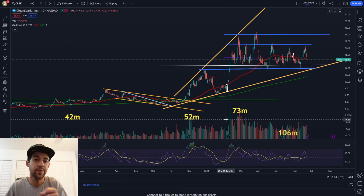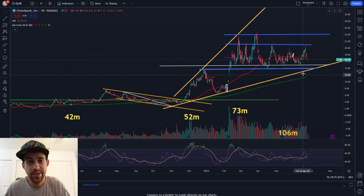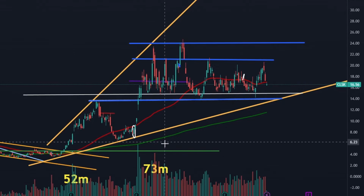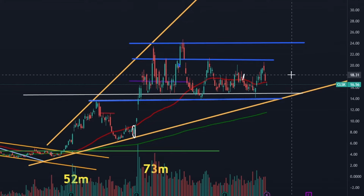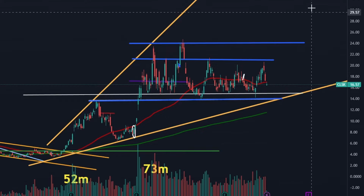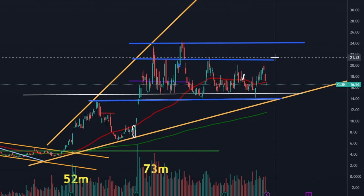Alright, now I want to show you two very different chart setups from two different miners. We're going to look at SDIG and CleanSpark. CleanSpark today is actually having a pretty bad day, right around 5% down as of recording. As I've said before, I expect us to overall fill this broadening pattern. Maybe we come down a bit more, come and test the 14s, before using this as a launch pad and blasting off, breaking our previous highs of 24, 21, etc.